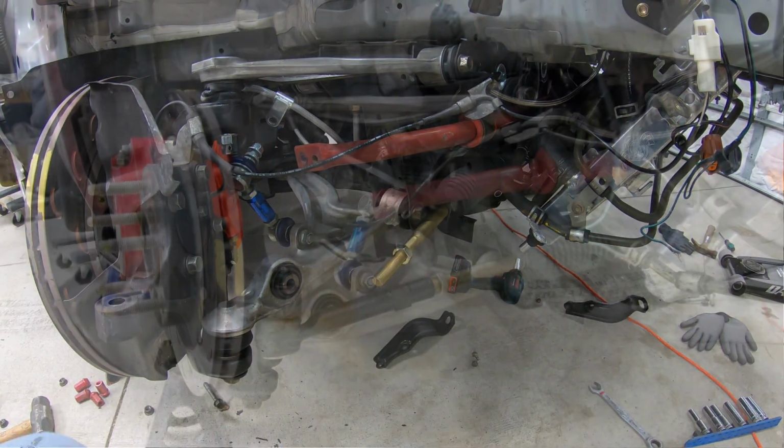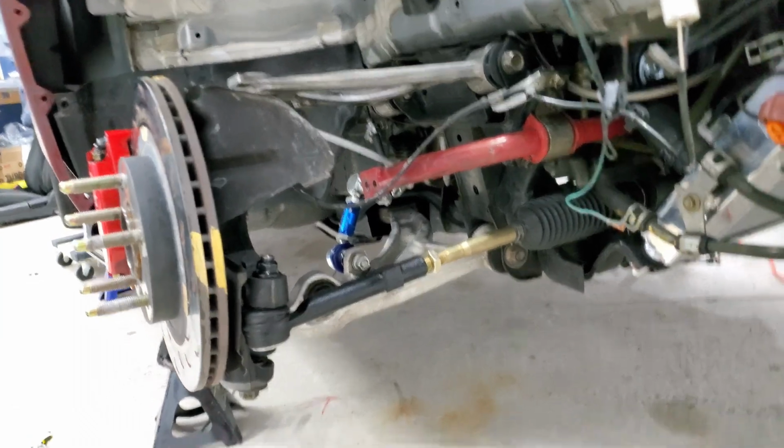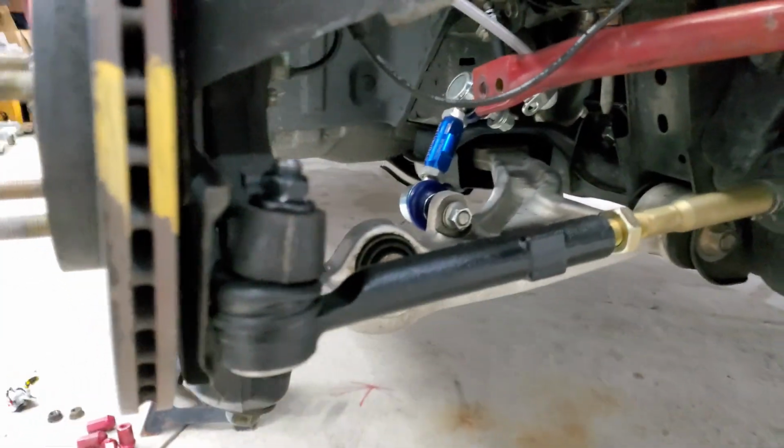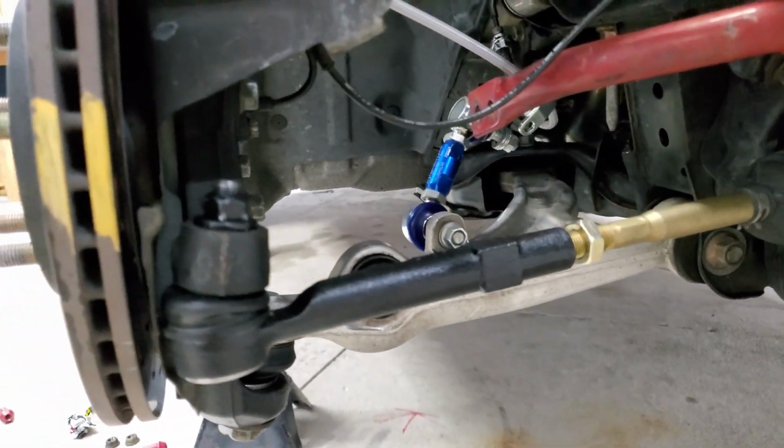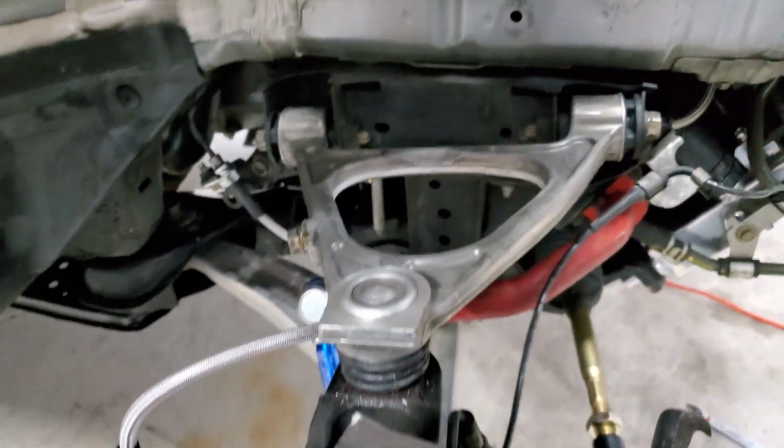The repair is done, so no surprises. That's a good thing. Overall, pretty easy. So obviously got to redo some alignment, clean some things up while we were in here. Yeah, just waiting on the shock now.